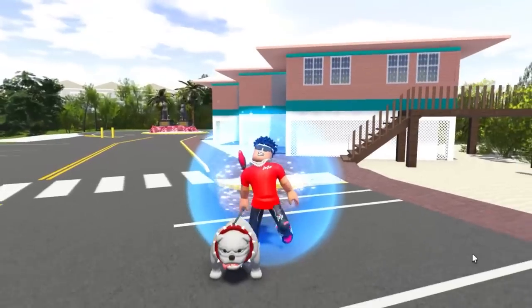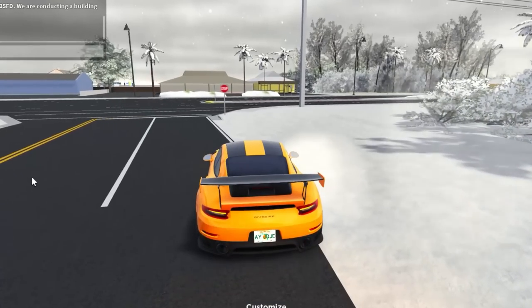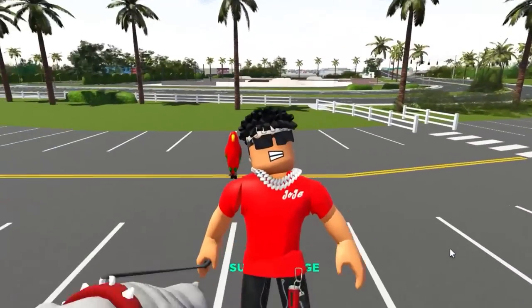Alright, hop out. So as you guys just saw, I just dropped him off, and everything seems normal, right? I lost the cops, I dropped him off, everything should be fine, right? Well, the cops actually found my car. I mean, it's bright orange, it sticks out like a sore thumb, okay? So I got into a huge chase.